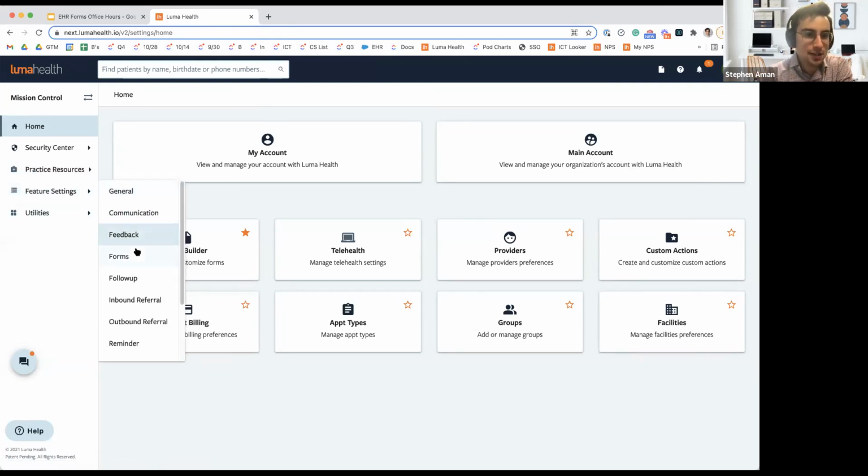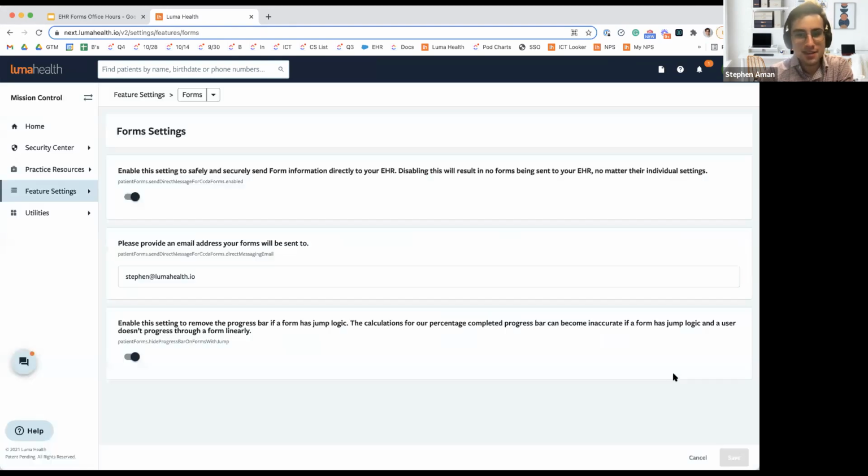So I'm going to go to Feature Settings. I'm going to go to Forms, and this is going to be checked on, but let's pretend this was checked off. I'm going to go ahead and check this on. I'm now able to use it, and I'm going to put in my HISP address here. So you have to choose a main HISP address that you want all your forms to go to.